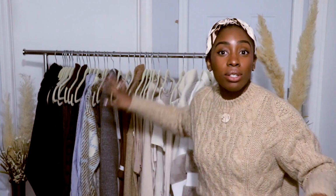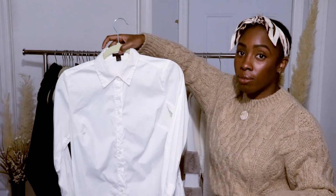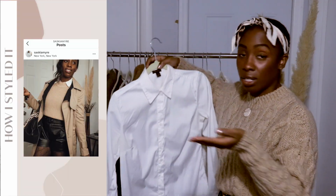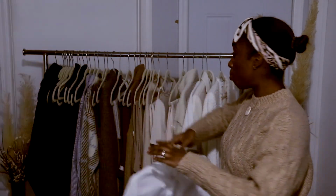And without further ado, let's jump into my wardrobe. Let's just do it by color, and then by category I'll do in another video. So we're going to start off with the whites. Here I have a button-down shirt, very basic. It's white from Ann Taylor. It's the perfect shirt. And I like to use this as a layering piece as opposed to a piece that I would wear on its own.